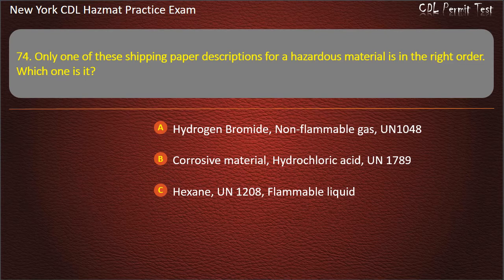Answer. Hydrogen bromide, non-flammable gas, UN1048.